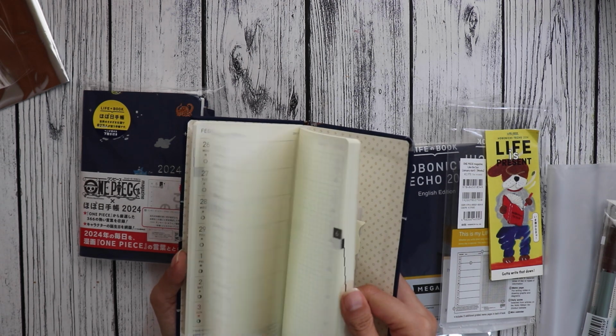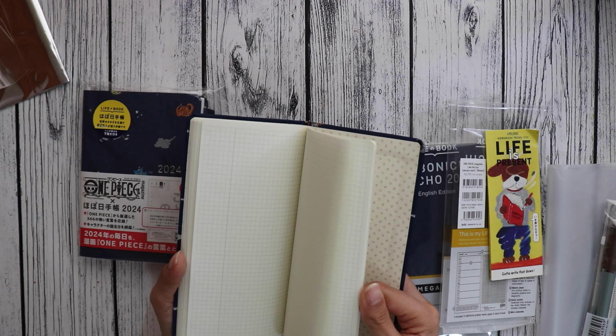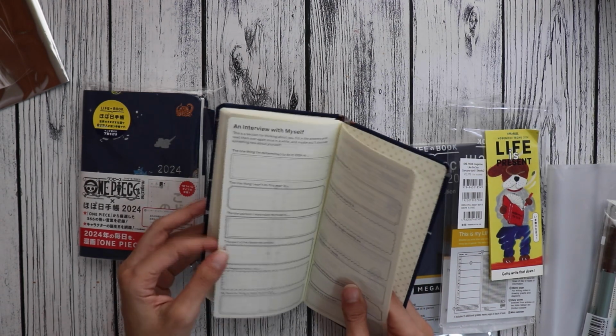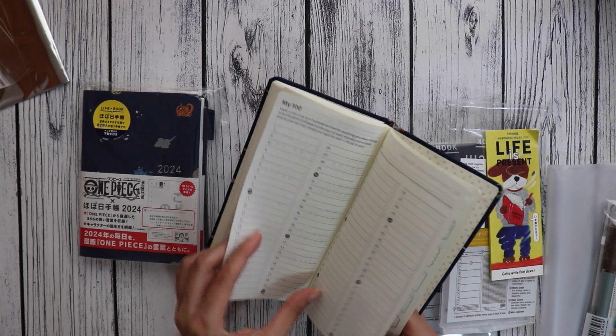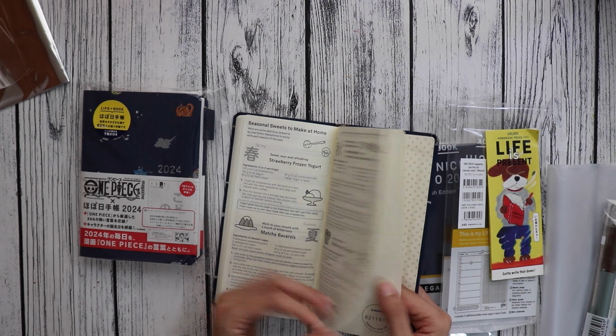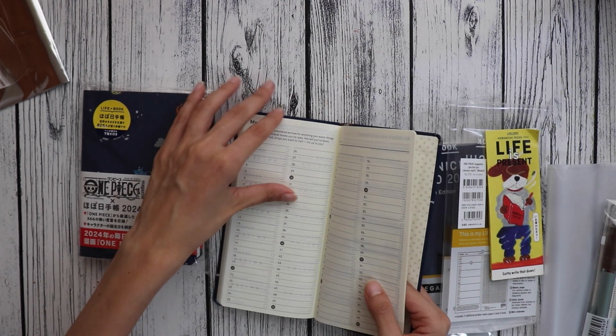This is the one for my son. It's just like any other Hobonichi Weeks. But now that I saw the Hon version, it kind of sucks that the One Piece edition in Weeks doesn't have those extra details from the manga in the back pages.